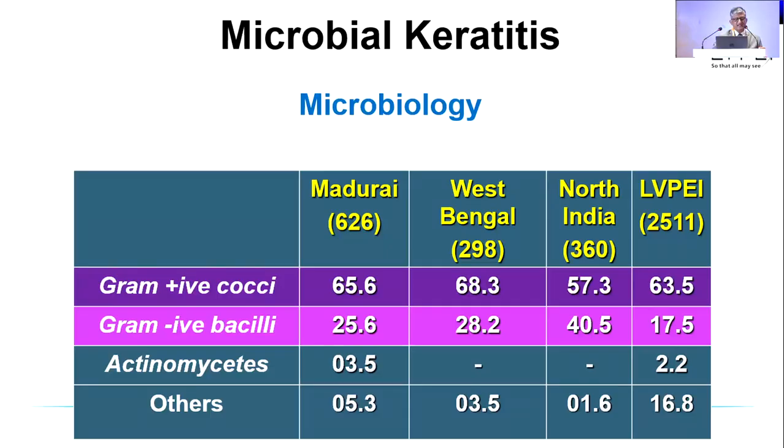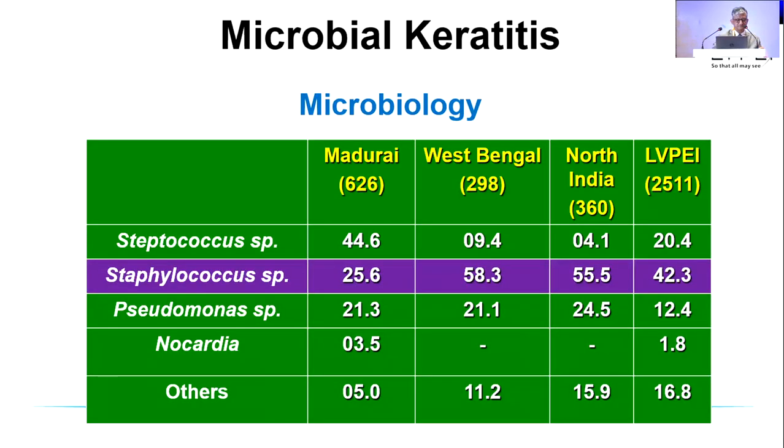Among bacteria, the predominant organisms are gram-positive organisms, accounting for close to 65% of all bacterial isolates from corneal ulcer, and gram-negative organisms account for roughly about 25% of all cases. Among gram-positive organisms, again, Staphylococcus is the predominant organism.